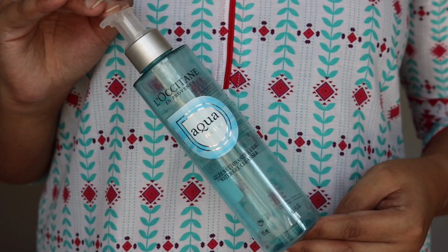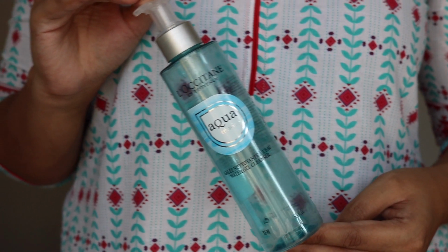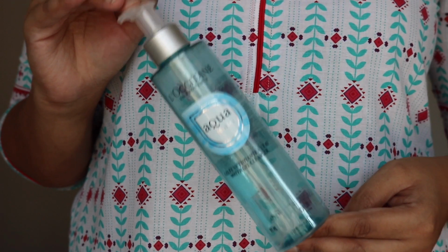I'm extremely happy with the choices I made here, and without wasting any more time I would like to share them with you all. Like I said, I shifted to a very basic routine, and in that routine the cleanser that I was using was this from the brand called L'Occitane. It is their Aqua cleansing gel, and as you can see I have completely used it up.